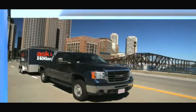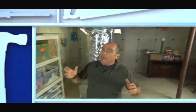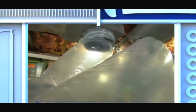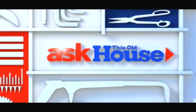Today on Ask This Old House. And in most houses like this, 20 to 30% of the air in the ductwork never makes it to the living space because of small leaks like this. So today I'm going to seal the ducts from the inside. That's next on Ask This Old House.